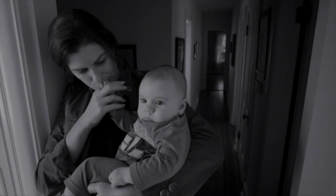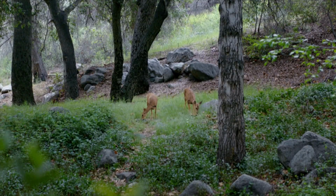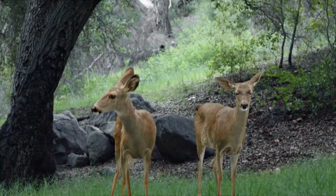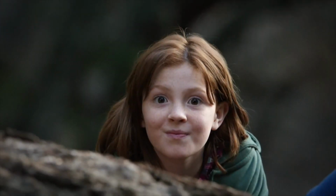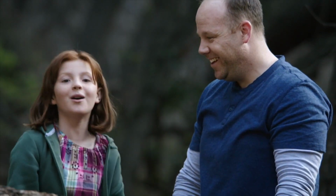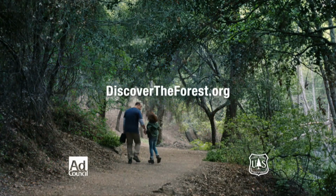If you store your guns properly, I'll feel safer when I'm playing outside. Safer when walking home. I won't have to tell so many family members. I'm sorry. I won't hear as many scary stories. And I won't have to tell my kids. This isn't a drill. Please, do it for us. Your family, friends, and neighbors are all counting on you. Never let your gun get into the wrong hands. Remember, always, lock it up. Visit ncpc.org. Come alive with the forest. Visit discovertheforest.org to find a forest near you.